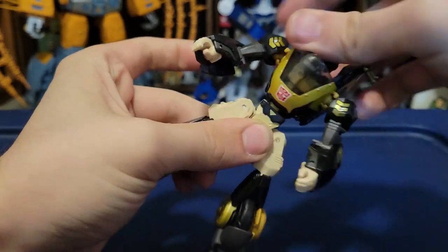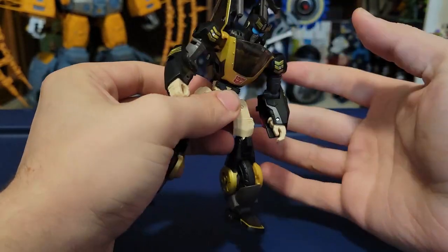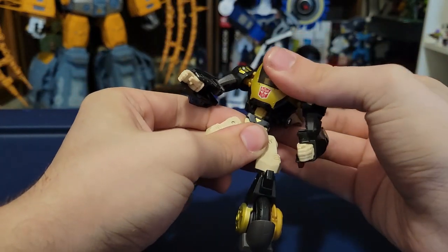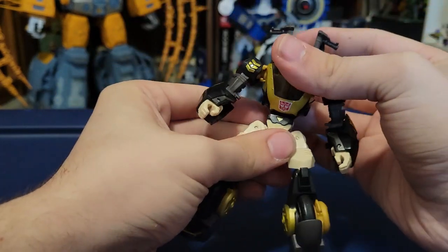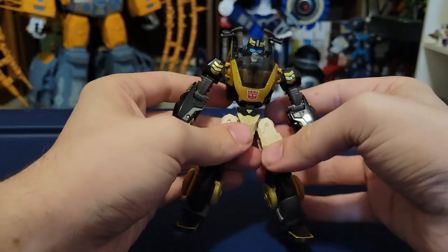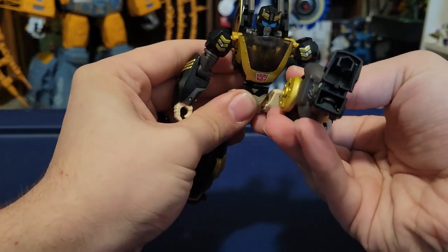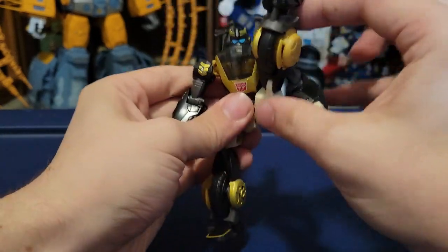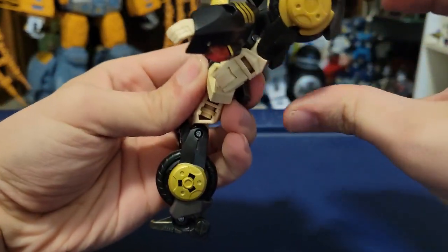The waist rotates all the way around, plus, due to transformation, he's got a little bit of an ab crunch, which is so great. I love seeing that on Transformer figures. It's so cool whenever we can get an ab crunch out of these guys, because I feel like that's not something we see so often on Transformers. Legs go forward this far. Well, actually, legs go forward that far. That's great. Legs go backwards just as far, which is awesome.